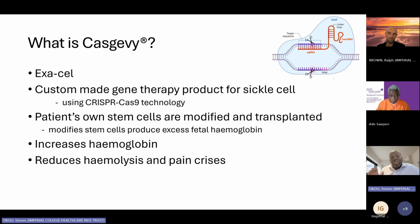And that is a non-sickling hemoglobin, because the abnormality in the genetic code that gives rise to sickle cell disorder does not appear in fetal hemoglobin. So this is a non-sickling hemoglobin. It also competes with sickle hemoglobin and mitigates some of the complications associated with sickle cell. Over and above that, it also increases your hemoglobin.